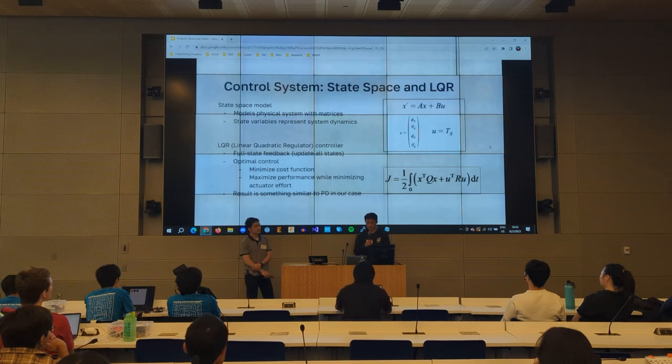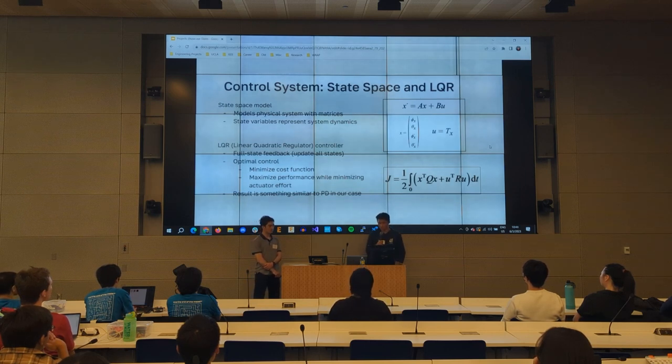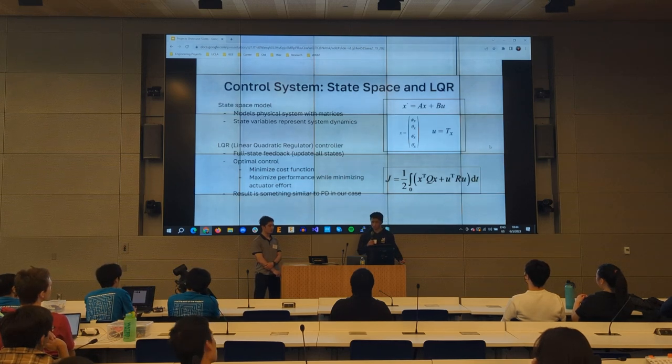From our state-space model, we need to implement a controller, so we chose an LQR controller, which is a type of full state feedback, meaning we're constantly updating and reading all of our states with each loop. It's also a form of optimal control, which means it minimizes a cost function, J, shown on this slide, that helps maximize performance, a.k.a. reducing error, while also minimizing our actuator's effort, or our motor's effort. The result in our case is something similar to PD control, however, this isn't always the case.